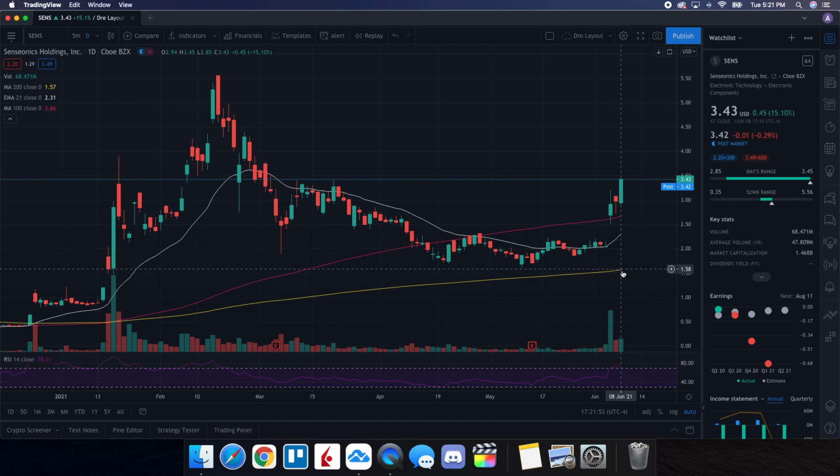We are well above the 200-day. We're also above the 21-day EMA, and of course, we are showing some strength above the 100-day as well. And as you can see from this green candle here, Senseonics doesn't look like it's going to be slowing down anytime soon. So let's just take a look at the RSI down below very quickly here. It is definitely in the overbought territory. So if you're just getting into a position right now, just know you're buying at the top, which is something that we do not recommend on this channel.